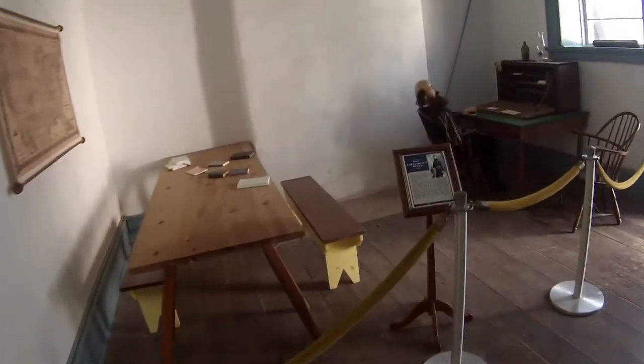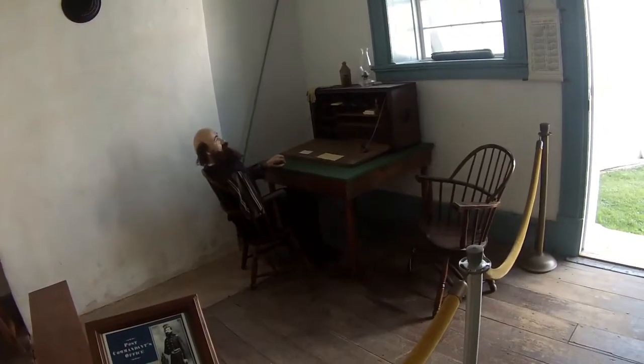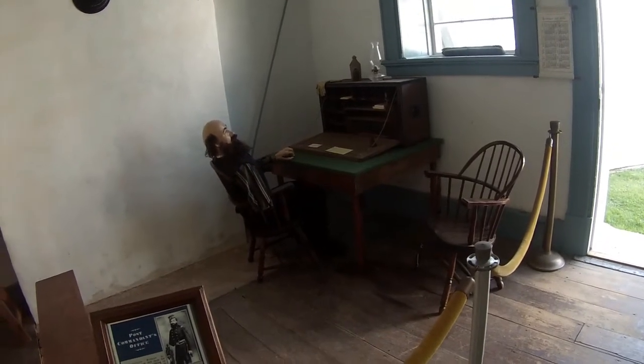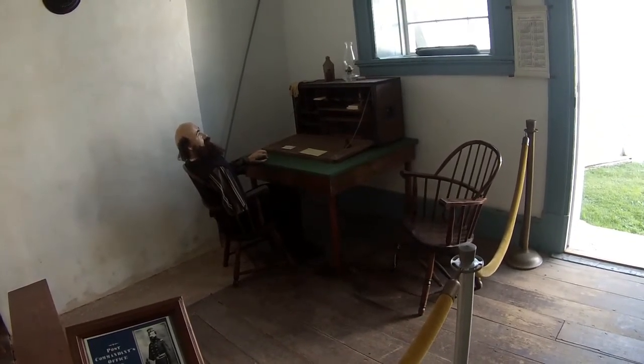The post commander in the late 1860s was Captain Robert L. Kilpatrick. He'd lost an arm, badly wounded at Chancellorsville, and it never really healed right. So I guess it festered the rest of his life, but it didn't hamper him.